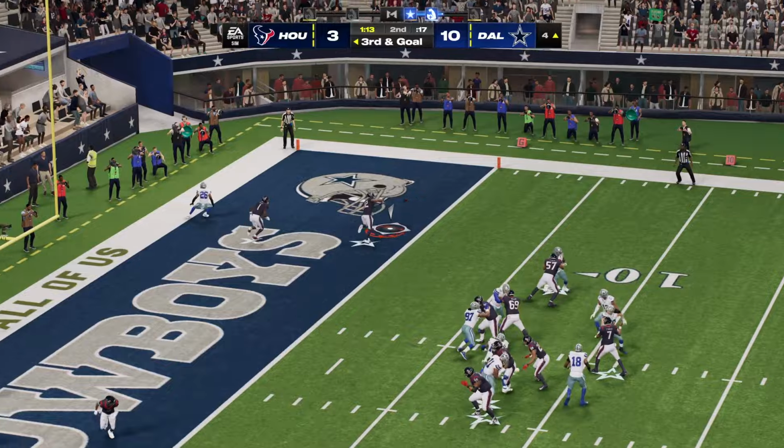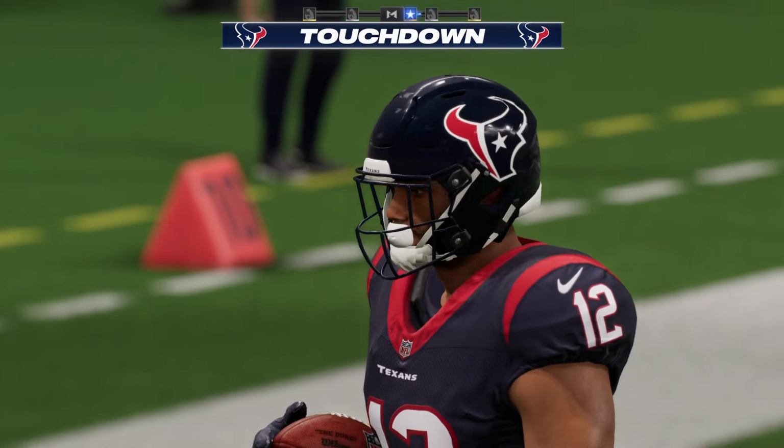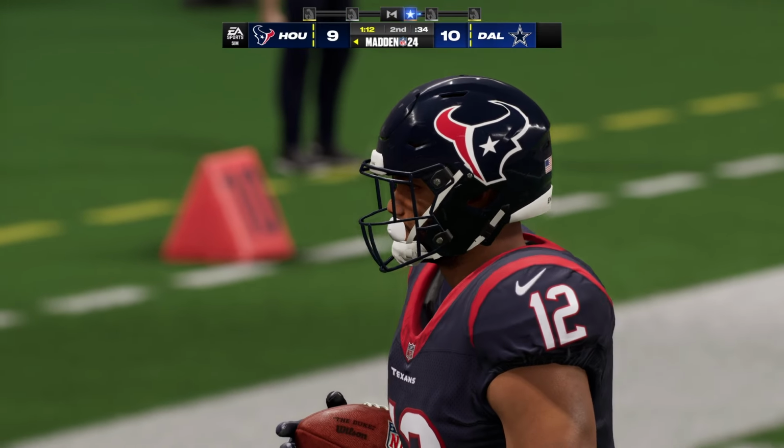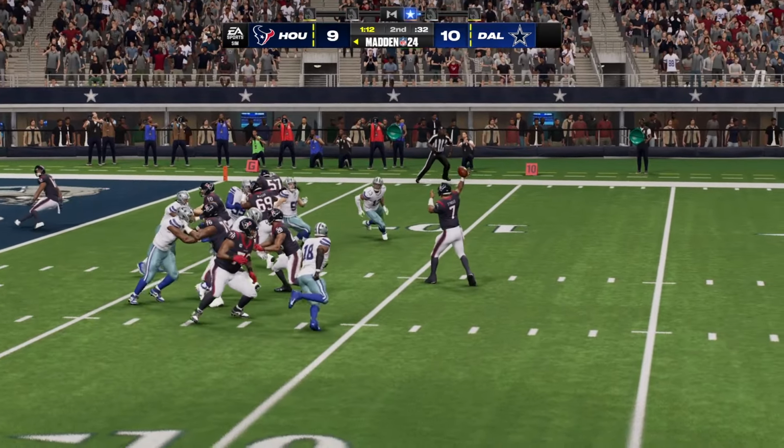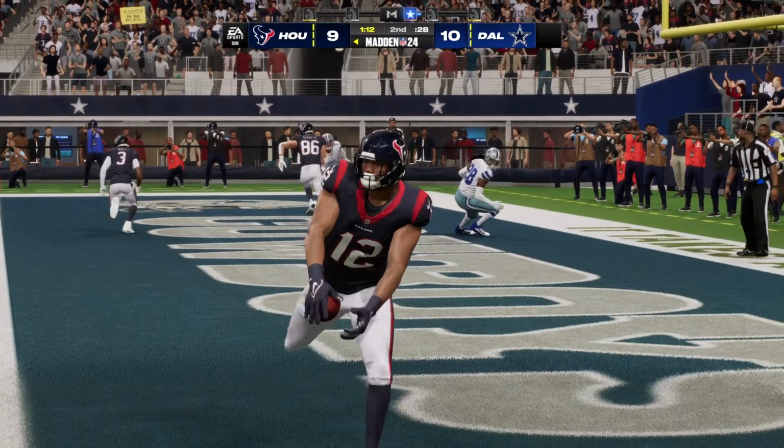Third and goal, Stroud. And that is caught. Touchdown, Texans. Nico Collins from 4 yards out. And the Texans are an extra point away now from tying this ball game.